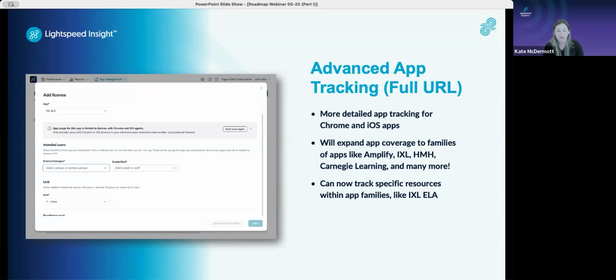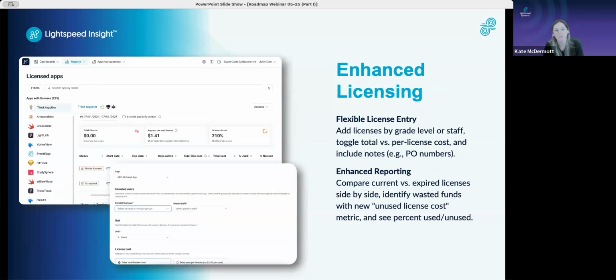You'll now be able to license apps at a more granular level and just look at app activity at a more granular level. So you can actually compare resource to resource, ELA to math. And if you've purchased within a certain family of apps only specific things, so if within HMH you've only purchased certain books, textbooks, you'll be able to get a lot more granular, and that ROI reporting will be even more specific and helpful to you. And speaking of ROI reporting, this is kind of the last coming soon item.